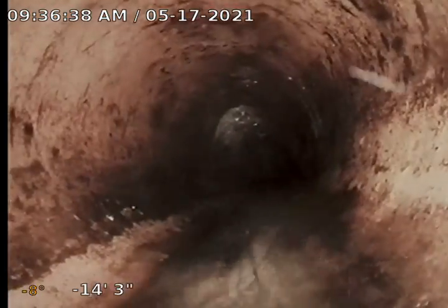Again, this is that shared section of line. You see quite a bit of water running through it because there are 4 homes shared on this sewer line. So we're going to come back through this liner, and the liner looks to be in decent shape. Everything's functioning. Looks to be some sort of permaliner inversion type liner.